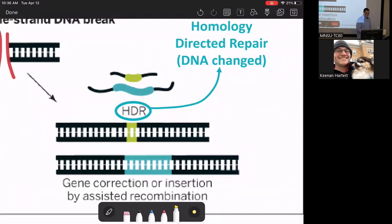On the right, homology directed repair. This is kind of the second tier thing. Remember the gene conversion? We are faking that here. So instead of cutting and then just running away, we cut, but you have to give something back: a piece of DNA that you would like incorporated instead. And a lot of the time, the cell will take the new DNA and ignore the old DNA.